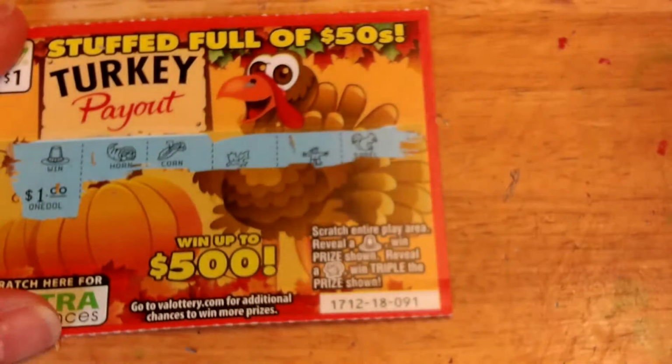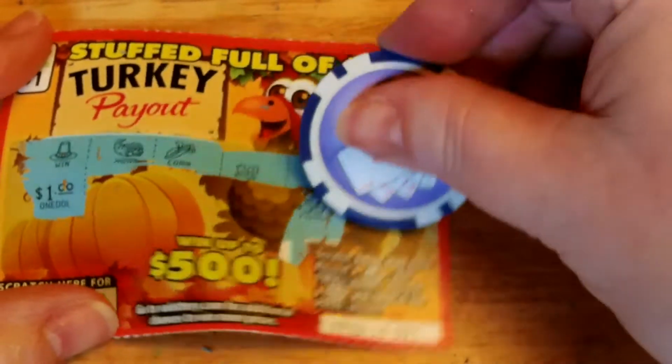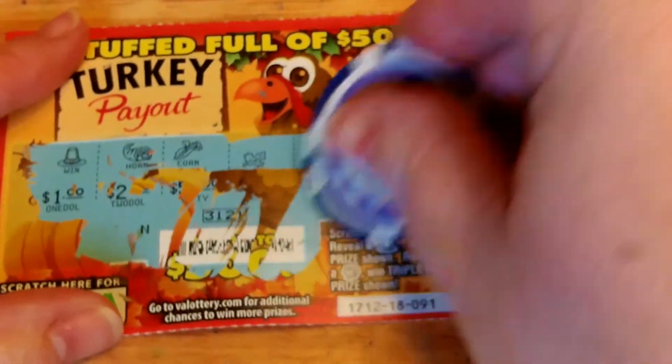Let's see what we got. Woohoo! $1. Hopefully my real turkey is better than this one. I know it is. I can cook a mean bird.